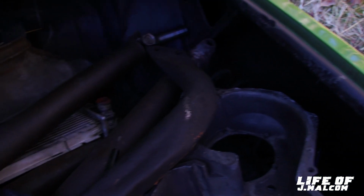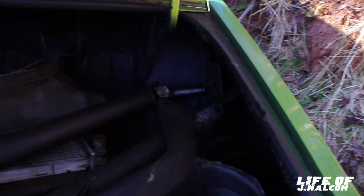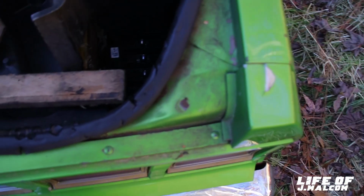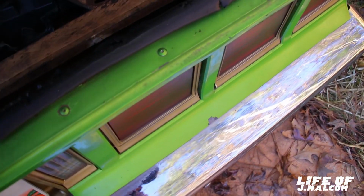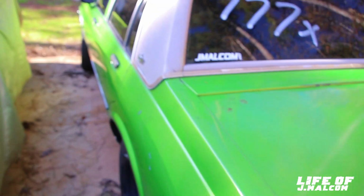Now the trunks of these cars, they ain't too bad about rusting. They ain't too bad about water getting in them and rusting them out and all that. So you should be alright, but you still look at all of this right here. You look at everything. You open the trunk, you check your molding right here, your trunk molding, because that right there can cause future problems, and that's a negotiating factor too.